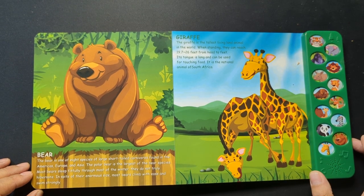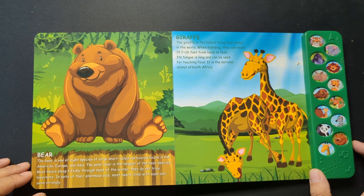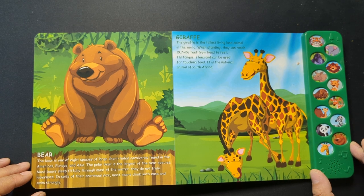Bear. The bear is one of 8 species of large, short-tailed carnivores found in the Americas, Europe, and Asia. The polar bear is the largest of the bear species. Most bears sleep fitfully through most of the winter. They do not truly hibernate. In spite of their enormous size, most bears climb with ease and swim strongly. Bear.